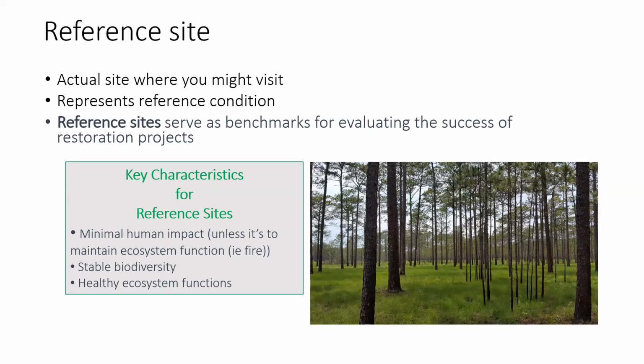They are sites, preferably nearby, that have little evidence of human impact. They're relatively stable through time, and they are functioning, the best we know, as a healthy ecosystem. As I said, the good things about this are they can give you a target, a visual target, or an idea of where to go and what species might be missing from your target restoration site. But a really good thing about it is that you can go back and visit it many times.